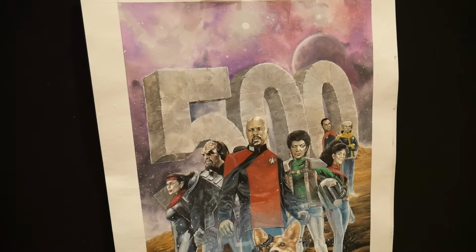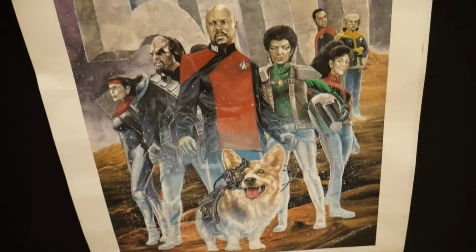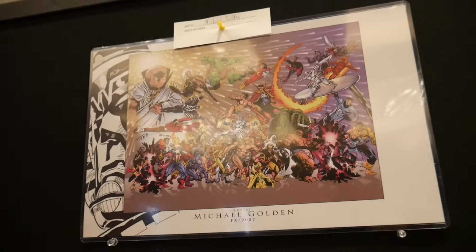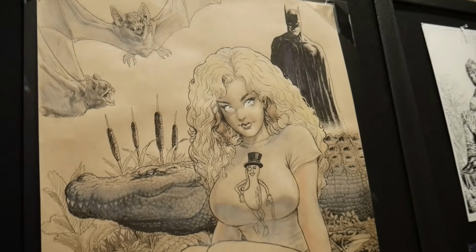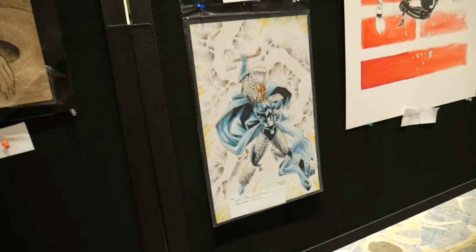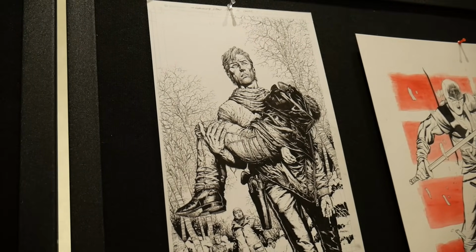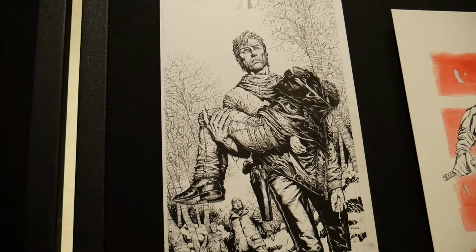That's really nice too. So hard to pick a favorite. J.K. Woodward. Wow, look at that. Michael Golden? Bud Root. Look at that awesome Batman. Oh, look at that Storm. That's awesome. David Finch. Oh, he's selling another. I think that's Walking Dead page. Yeah. David Finch, Walking Dead.